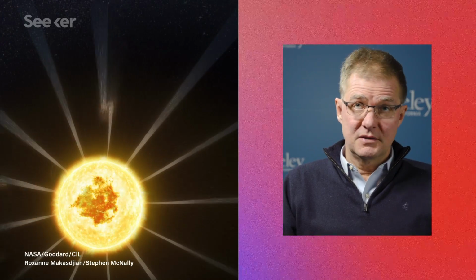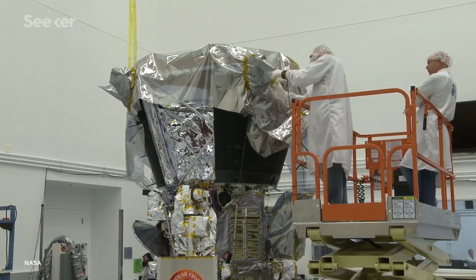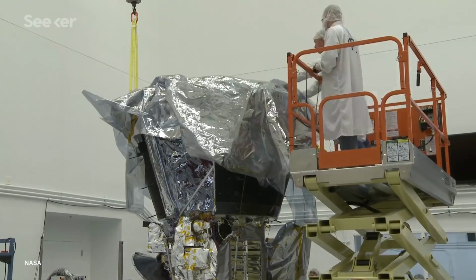And for Bale and his team, they simply can't wait. We wrote our proposal to NASA about a decade ago, and we've been working essentially around the clock. And so to see this data, it's just a pleasure. I mean, the data is so spectacular. It's a big case of delayed gratification, but it's really terrific stuff.